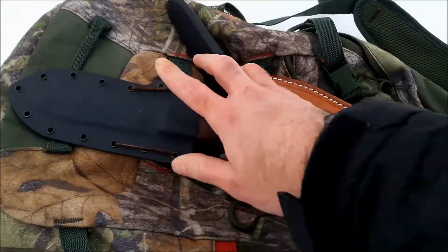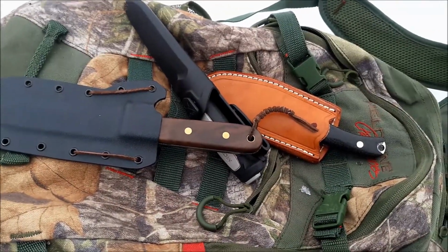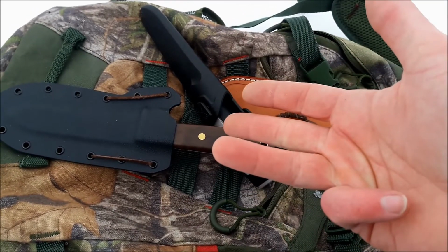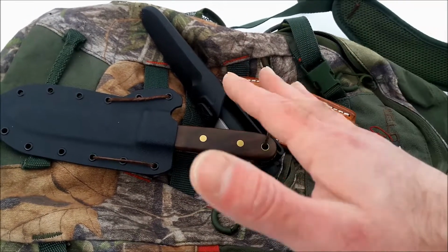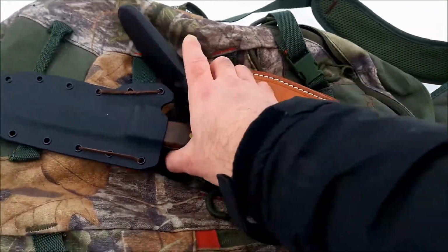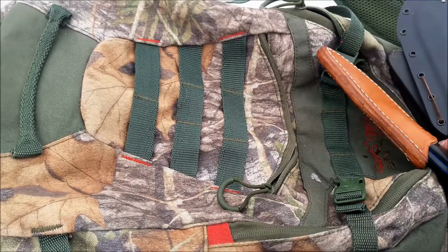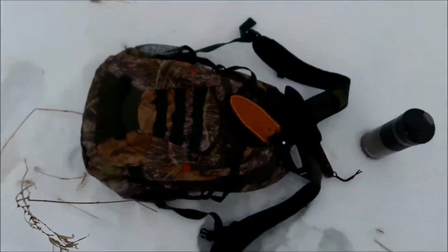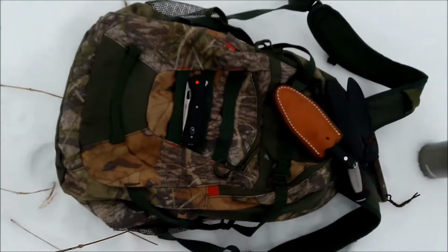So all right, let's put that in there. So boots, bag, drink, knife. So what's the other one? Well, so I wanted to throw a folding knife in there, and now I always have a folding knife on me, and I always take one out with me out in the woods.